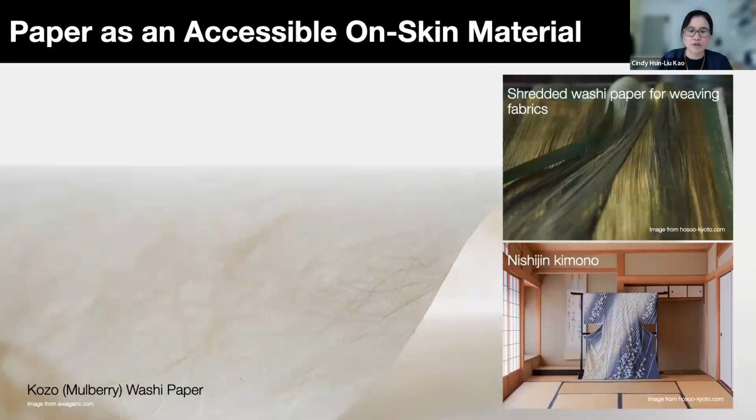And so besides the approach of a construction toolkit, another approach that my lab is also investigating in trying to democratize on-skin interfaces is by using much more accessible materials. And one material that we became very intrigued by is actually paper, and more specifically store-bought washi paper.